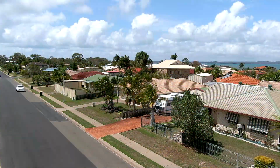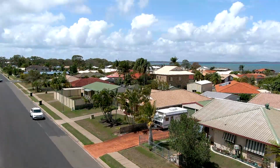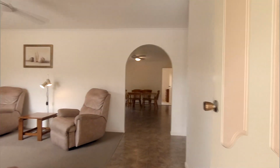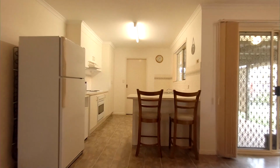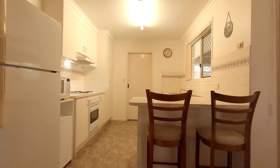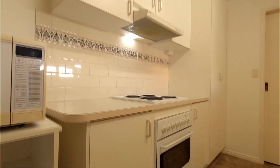This lovely home has been designed around capturing the lifestyle that comes with living in beautiful Hervey Bay. The kitchen does form the heart of this home and includes plenty of bench space, loads of storage, a large pantry, electric cooktop, range hood and an oven.